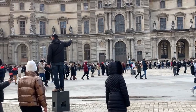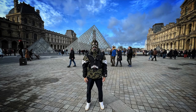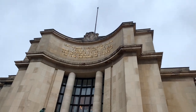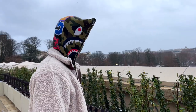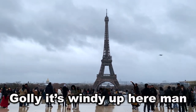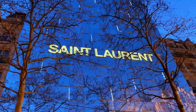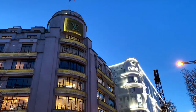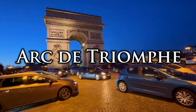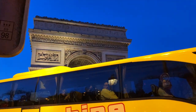Yeah, I'm not doing that. No, I'm just playing, I'm being mean, I'm just joking. And what is my man doing over there? He's trying to get that clean shot. Golly, it's windy up here, man. Let's see how we get this picture, y'all. Right when I got the shot, big yellow bus in the way.